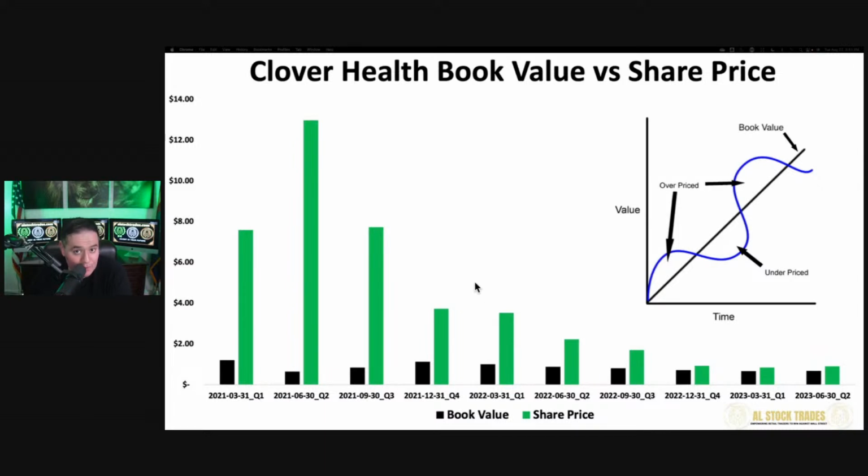Now, if you look at Apple, you would think Apple's book value is in the teens. Actually, Apple's book value is $4, right? So for technology companies historically, there are other tech companies that don't follow this rule. They tend to have a really low book value in comparison to their actual market value. So as you can see, if the share price here is in green, if you were to purchase Clover Health back in 2021 and in 2022, you're getting the stock at a level that's higher than the book value. Okay.